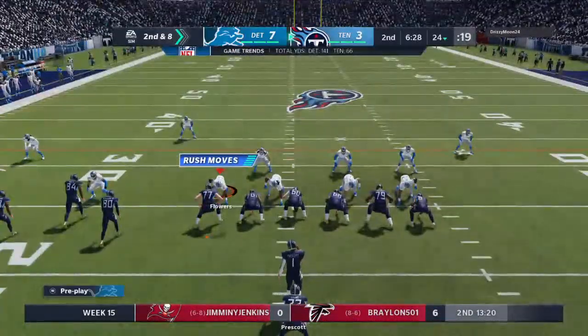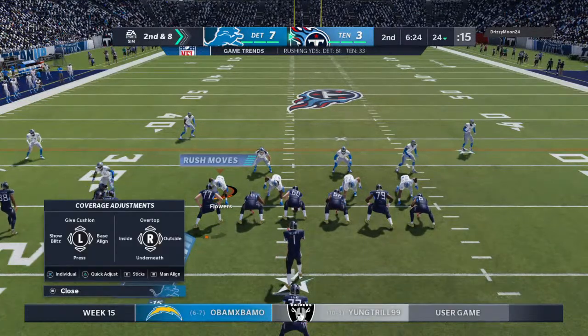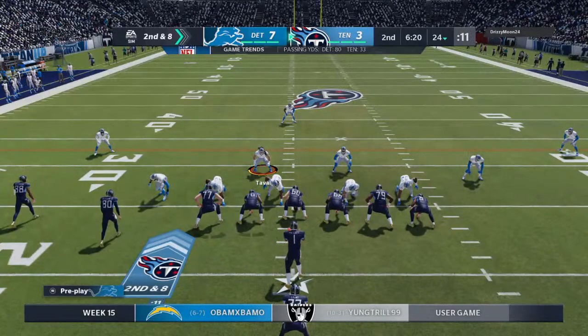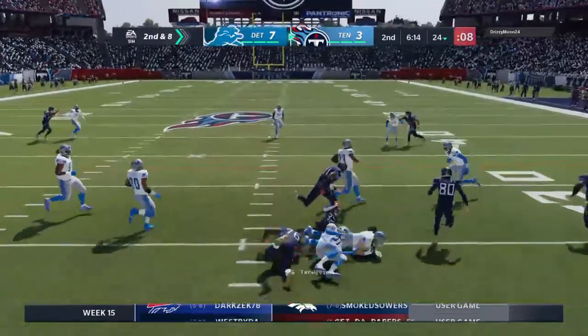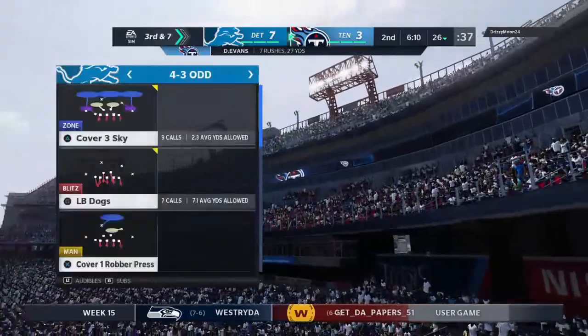The last run good for 2. Here's 2nd and 8. On the give, this is Evans. And not much to speak of. Call it a 1-yard gain up to the 26.